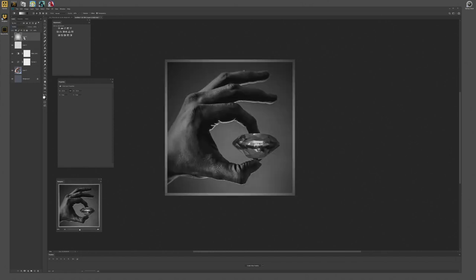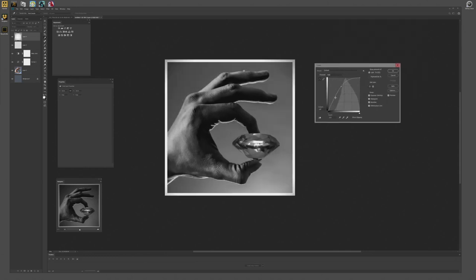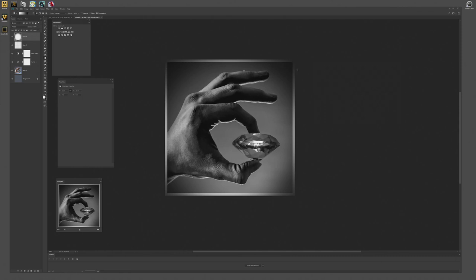And now if I'm using curves or levels only on this vignette, I can change it in its intensity. This is a bit too strong, but somewhere along those lines should give the image some more focus on the gem. Of course, now I'm also vignetting my white frame. So let's pull the frame up in the layers, and there we go.